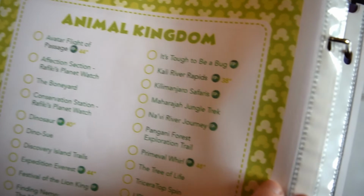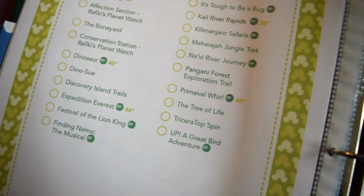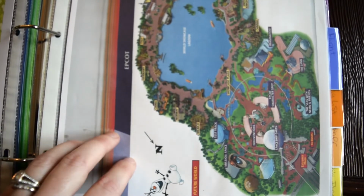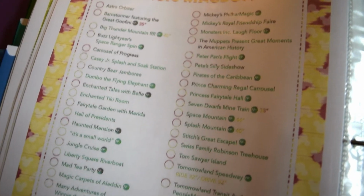And I also found these handy pages for each park with a list of attractions and if they're fast pass, along with the height requirements. I just found those through a Google search. So again, I have this for each park. So we have Epcot and the Epcot list, and the Magic Kingdom Park map with the Magic Kingdom list.